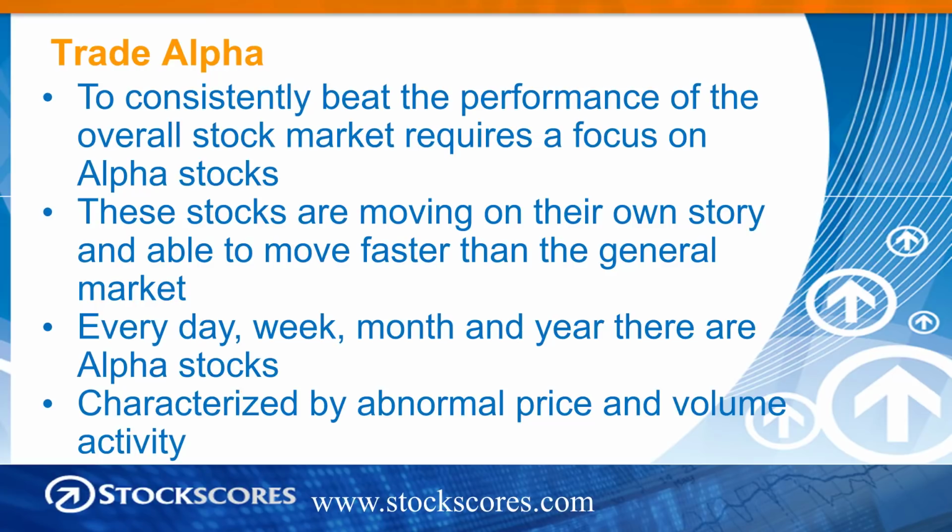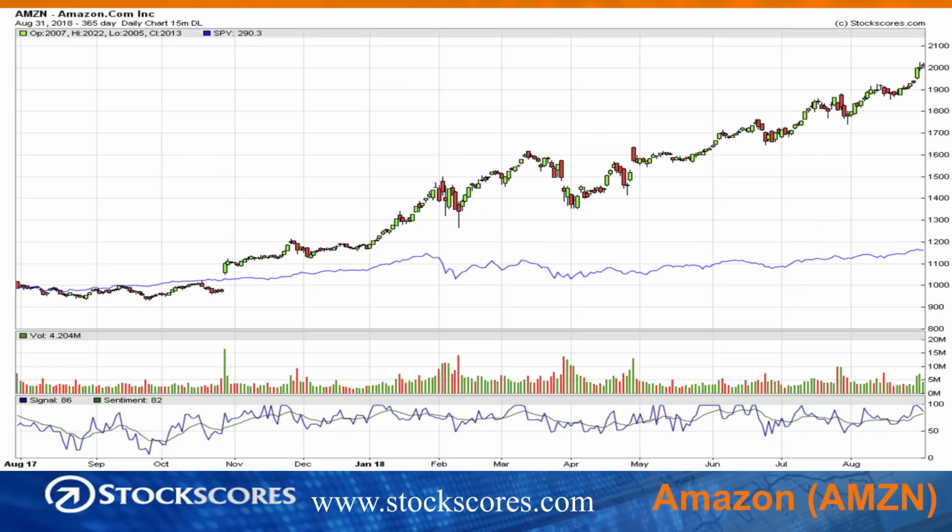Every day, every week, every month and year, there are alpha stocks that come up. They're again characterized by that abnormal price and volume activity. Let's take a look at a couple. First, a longer term example. This here is the chart of Amazon, and you can see that relative to the blue line, which is the S&P 500, Amazon has done very well. It's been in a strong upward trend and really dramatically beat the S&P 500.